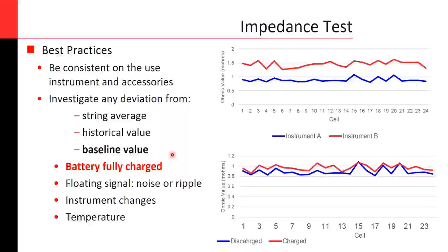Here in this slide to the right, I have some examples of what can happen if you are using two different instruments, or instruments that are applying two different signals to obtain the result. You can see in this very first one that instrument A provided this value for each cell, and instrument B gave you these results. It's probably more than 50% of change, and if you are not aware that you are using a different instrument, you might think you have a problem in the battery. That's one of the consequences of not using the same type of instrument and accessories.